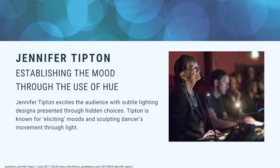Now, Jennifer Tipton is very successful for establishing the mood through the use of hue. Jennifer Tipton excites the audience with subtle lighting designs presented through hidden choices. Tipton is known for eliciting moods and sculpting dancers' movements through light. Tipton also brings attention to the physical aspects of the action on stage by utilizing the dramatic and bold effects the use of light, color, and angle can provide.